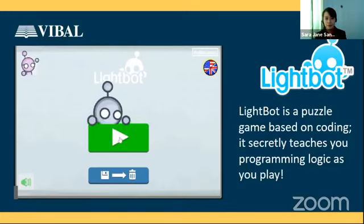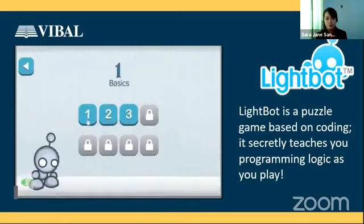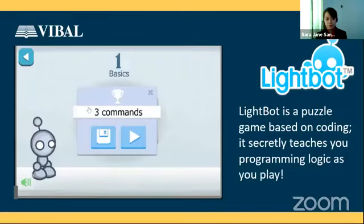So click natin yung play. And as you can see, this clearly looks like a game. And paano naman natin ito magagamit sa ating subject? Isa tong game. Now, by using Lightbot, we can gamify our lessons, making it more interactive and fun for the students. Now, let's try and do a level. Okay, so we have different levels. So as you go along, ma-unlock natin yung ibang mga levels. So let's try level 1.